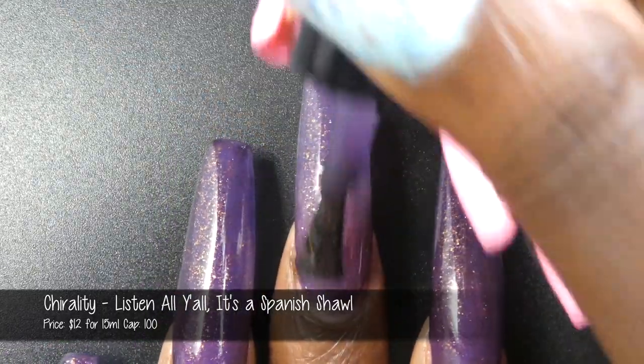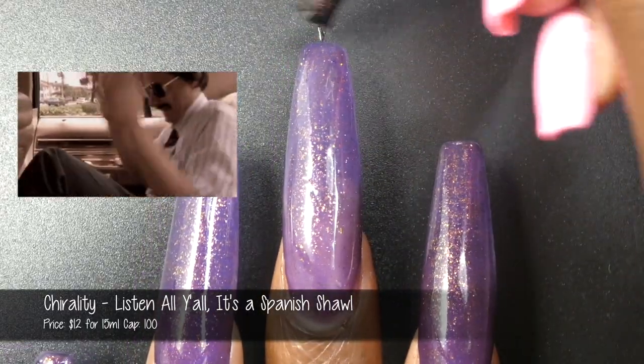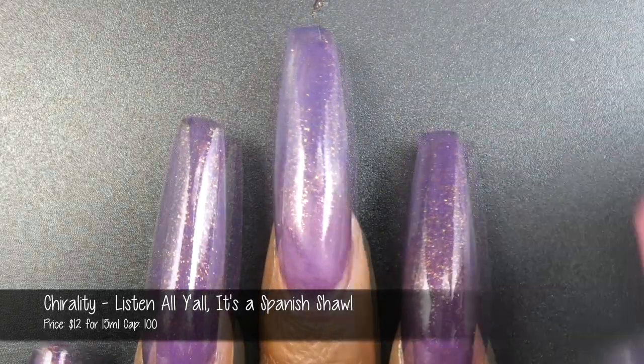And side note, for weeks it has been bugging me trying to think of what the name of this polish is in reference to. I finally figured it out, it's Beastie Boys' Sabotage. I can't believe it took me this long to figure this one out.